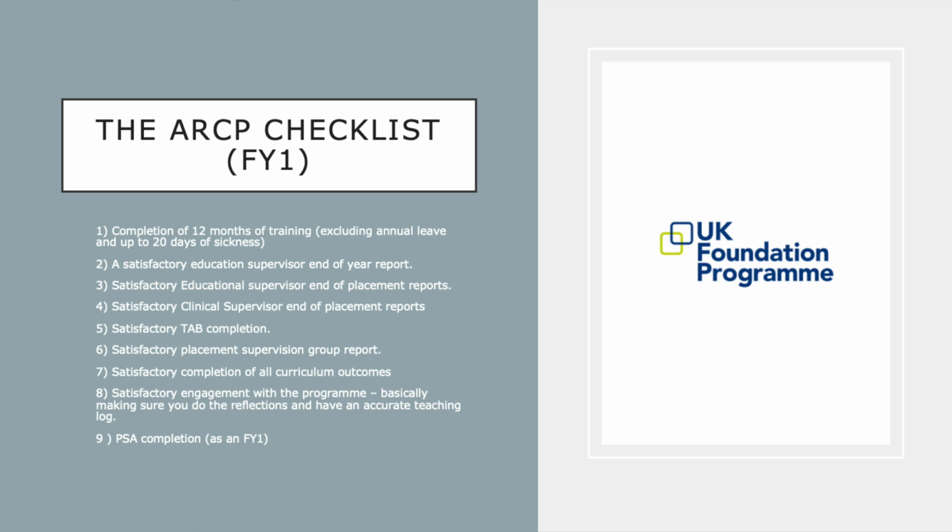Number 9 as well, so PSA completion as an FY1. So basically PSA completion is essentially you, at the end of your final year of medical school, there's an expectation that you'll do a prescribing exam, and most people typically pass that before they start working as an FY1. However, some people don't, and that's fine, but there is an expectation that you'll have completed it by the time you finish your FY1 training, so you'll have to do it at some point throughout the year. And most postgraduate medical education departments do offer you support if you're doing it as part of your foundation training program.